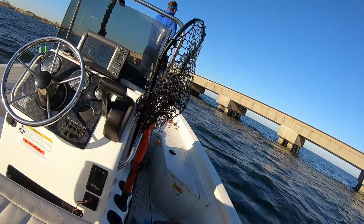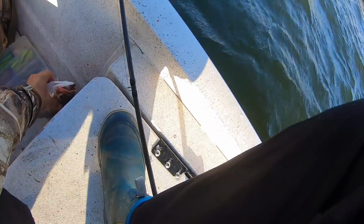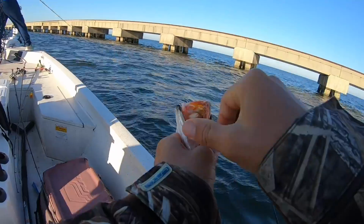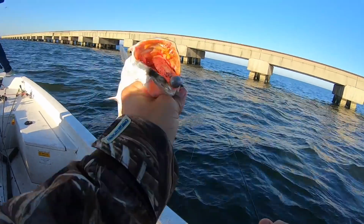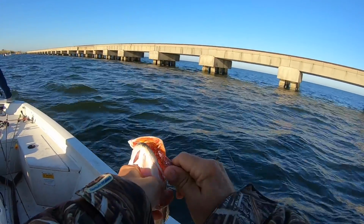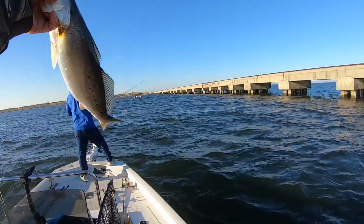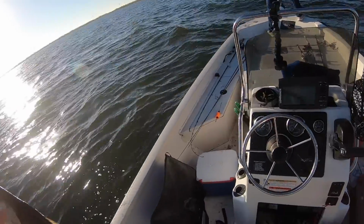This water temp right now is 69 degrees, and these fish are definitely acting like it. It's about a 19-inch trout, I'd say. And he's got a bloody face. Going bananas with this bait. Chaz got one. Chaz is hooked up. I guess I'll keep him.